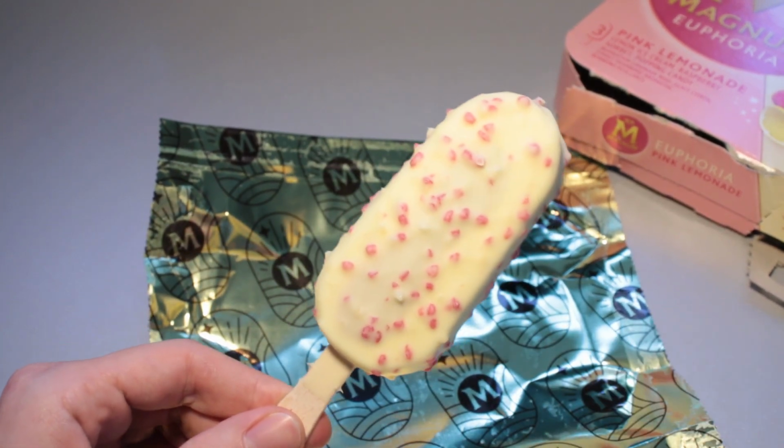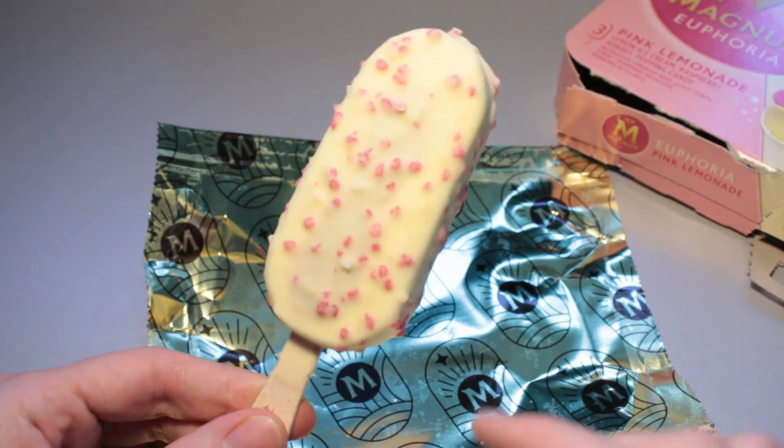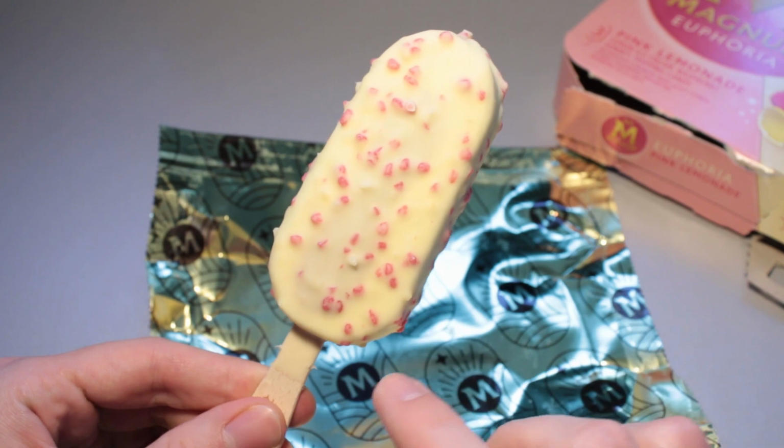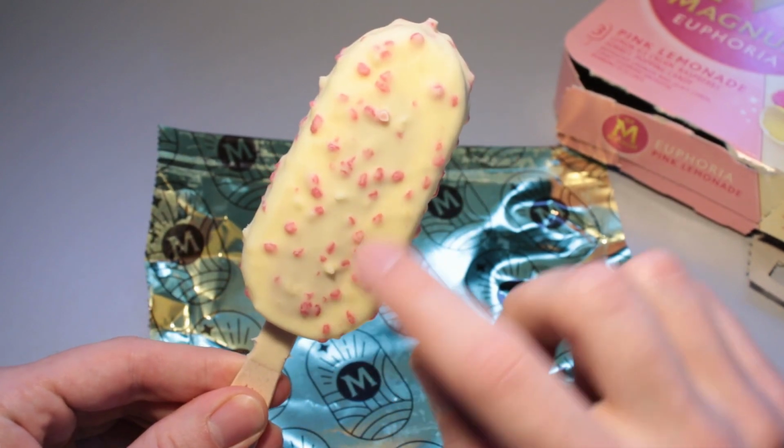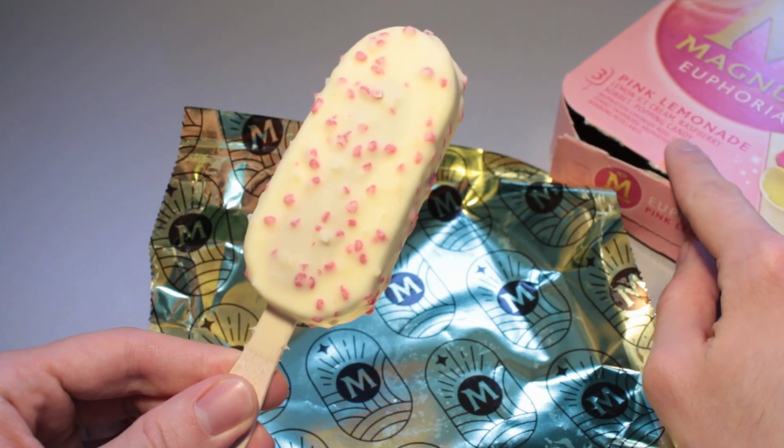Now this is the piece itself. Size-wise it is alright, I guess. We've got that white chocolate shell. We've got, I would assume, that raspberry core shining through there. We've got the popping candy.